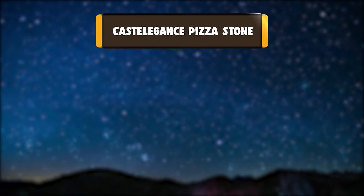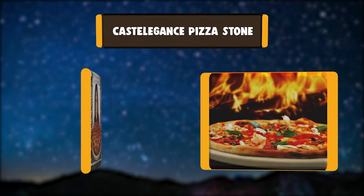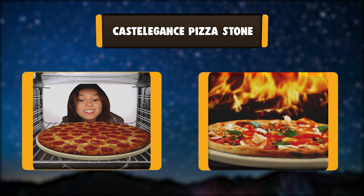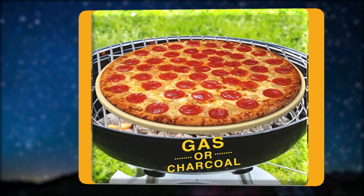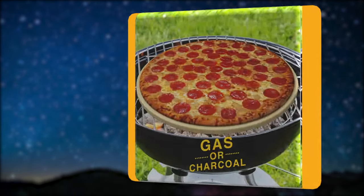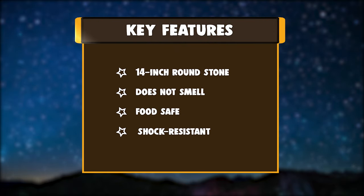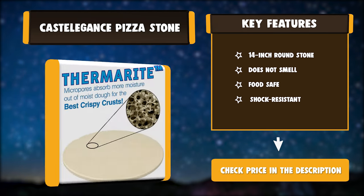Number 3. CastElegance Pizza Stone. Pizza stones can make your ordinary homemade pizza taste like they are from your favorite pizzeria. With some practice, a CastElegance stone can deliver the crispiest crusts with amazing, melting, gooey toppings. CastElegance stones are made from a specially designed, premium blend of cordierite that magnifies the heat of a home oven and gives you the performance. Key feature: 14-inch round stone. Does not smell. Food safe. Shock resistant.